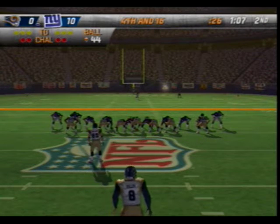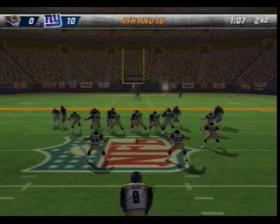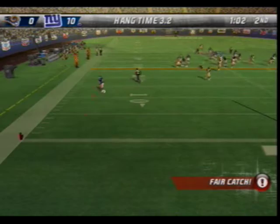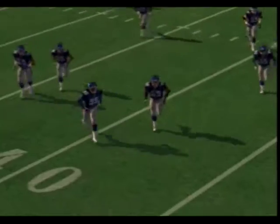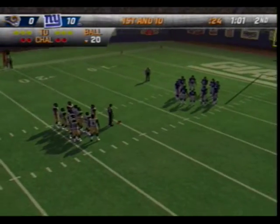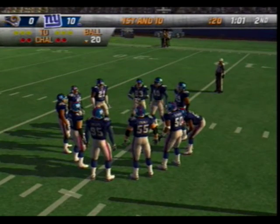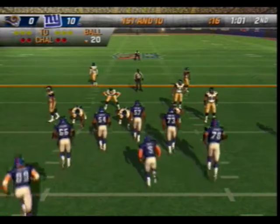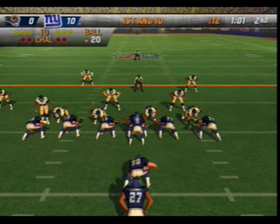Comes into the game for the punt. Burleson back to return. And he chooses not to return this one. Touchback. First ball on their own 20. Ball on the 20-yard line. Here we come. The Rams line up in a 4-3.